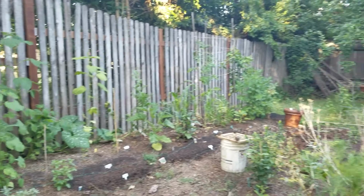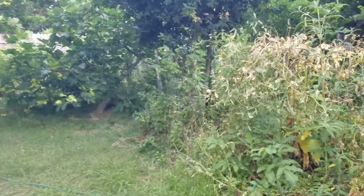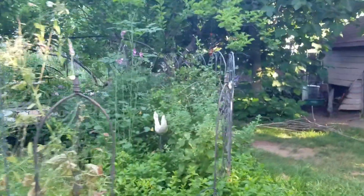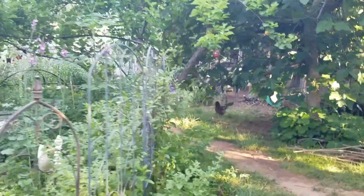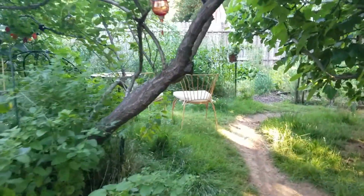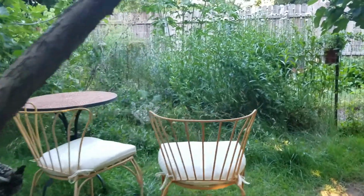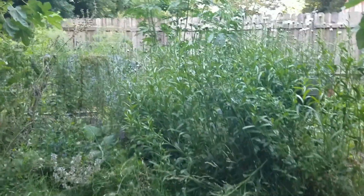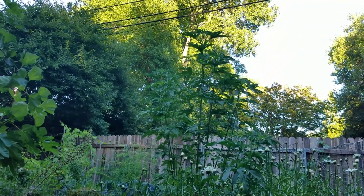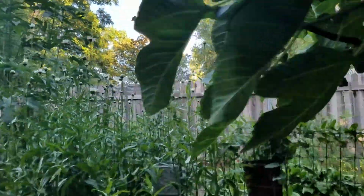But what I wanted to talk about today is the big mystery plant in the vegetable garden. I finally figured out what it was, and I had never seen it around here, and it is giant ragweed. And giant ragweed is a member of the sunflower family. You can see how tall it got. I think it's probably at about 10 feet now. I guess it can go up to 20 feet.